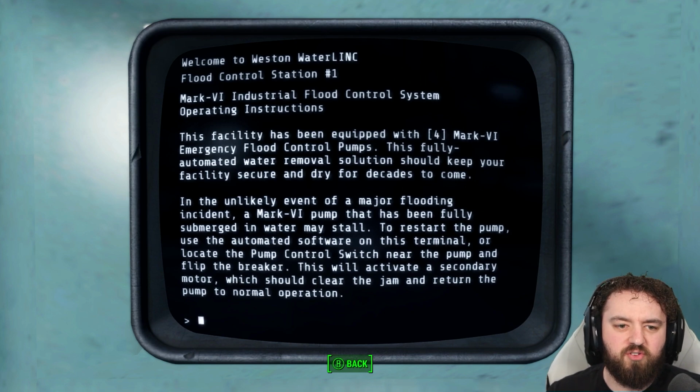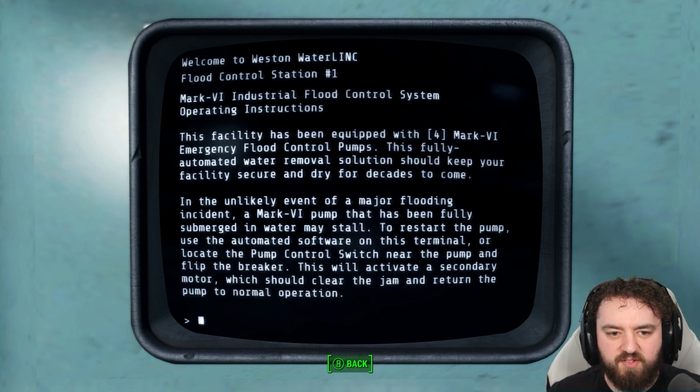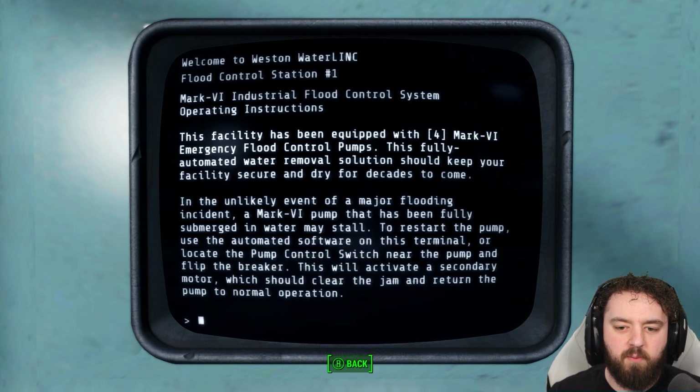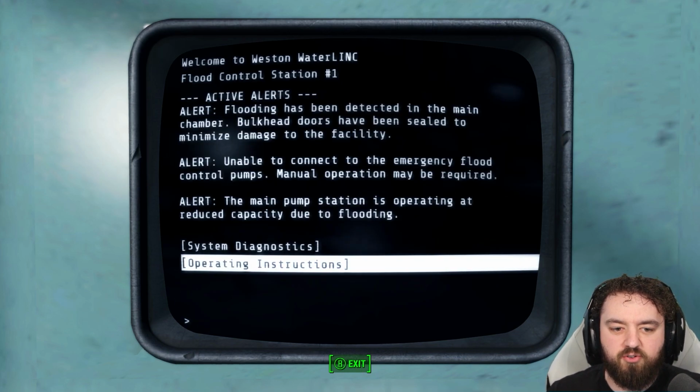Operating instructions for the Mark 6 industrial flood control system. The facility is equipped with 4 Mark 6 emergency flood control pumps. This fully automated water removal solution should keep your facility secure and dry for decades to come. In the unlikely event of a major flooding incident, a Mark 6 pump that has been fully submerged in water may stall. To restart it, use the automated software on the terminal, or locate the switch near the pump, flip the breaker, and it will activate the secondary motor, which will clear the jam and allow it to return to normal.